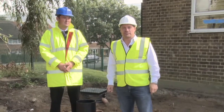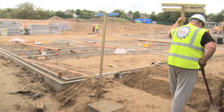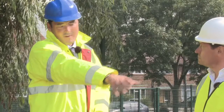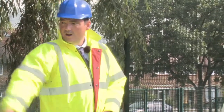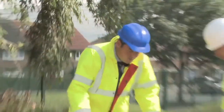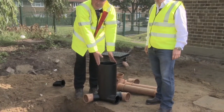The drainage inside the property's been installed. We've now come outside. Stuart, what's next? All right, Tony, as you can see, Pat and Sean have dug a 450mm wide trench from inside the property going alongside the property. What we need to do now is change the direction of the run to go down this side of the house, or the flats. So what we use is a shallow inspection chamber. These can be installed up to 600mm deep.